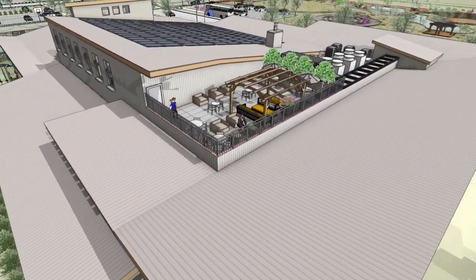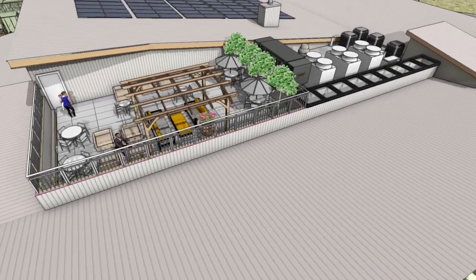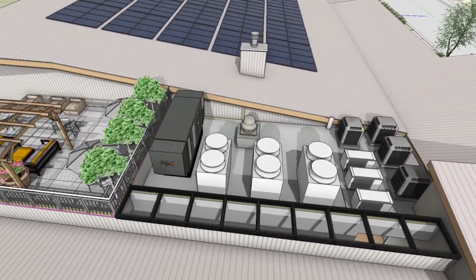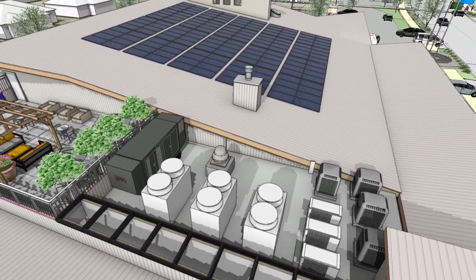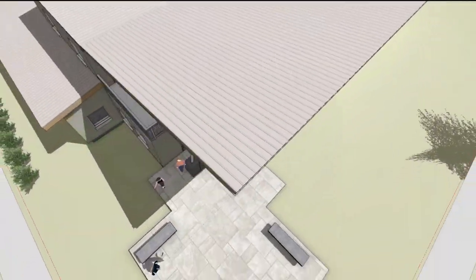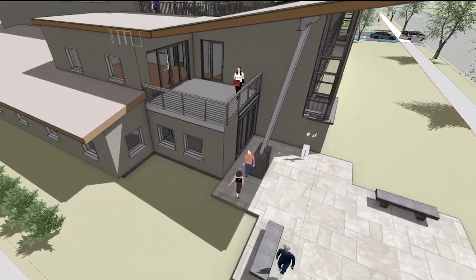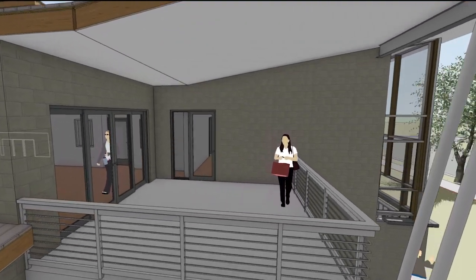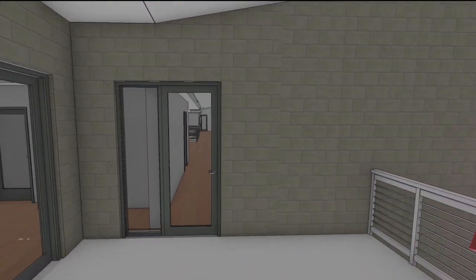Up on the roof is another opportunity to gather. The roof has several useful areas with skylights, space for a mechanical equipment patio, and a large area for solar panels. We'll go back out to the Evergreen Road and Linfield Avenue street corner entrance to the building. The second floor will have the shared outdoor balcony.